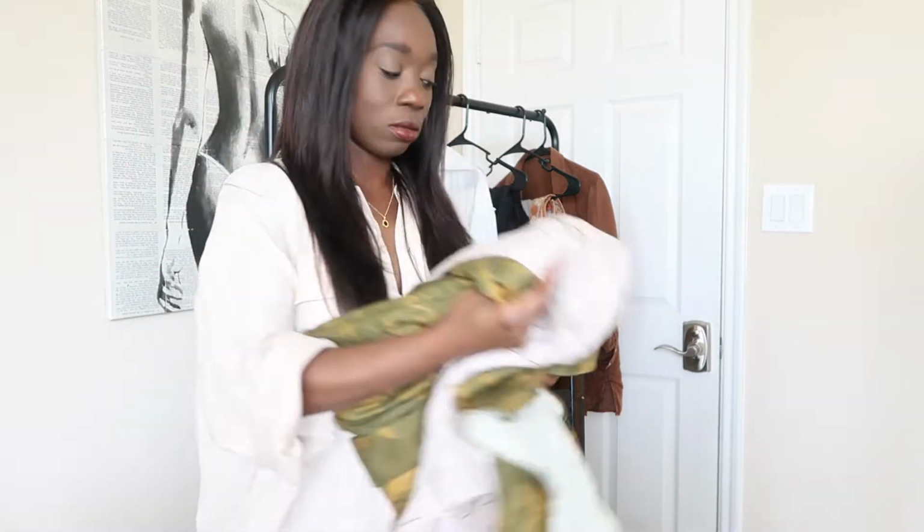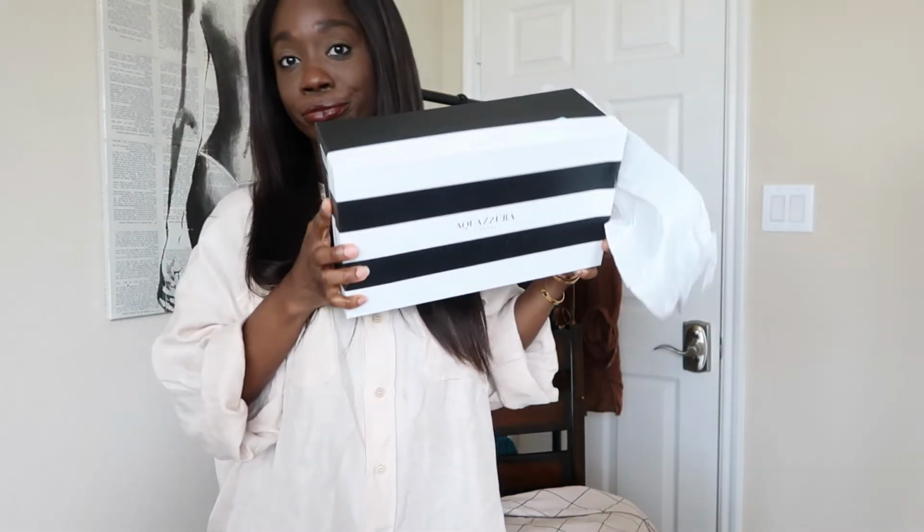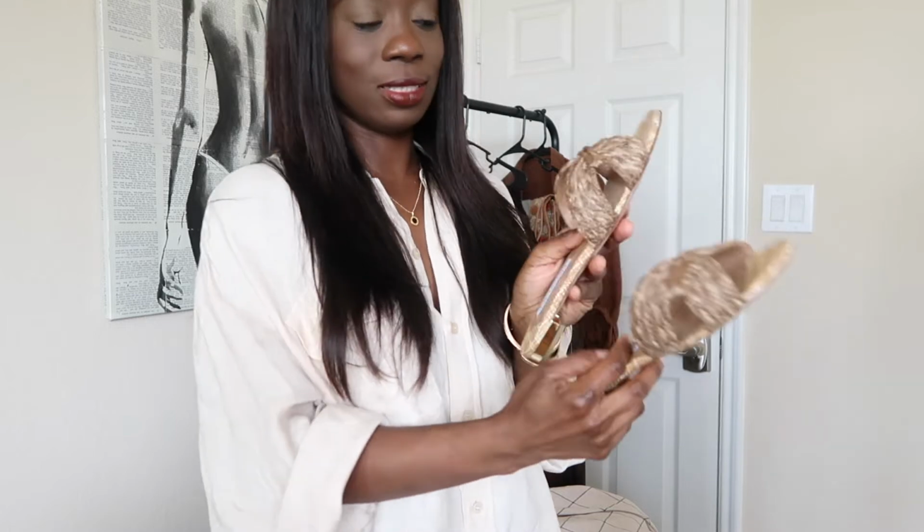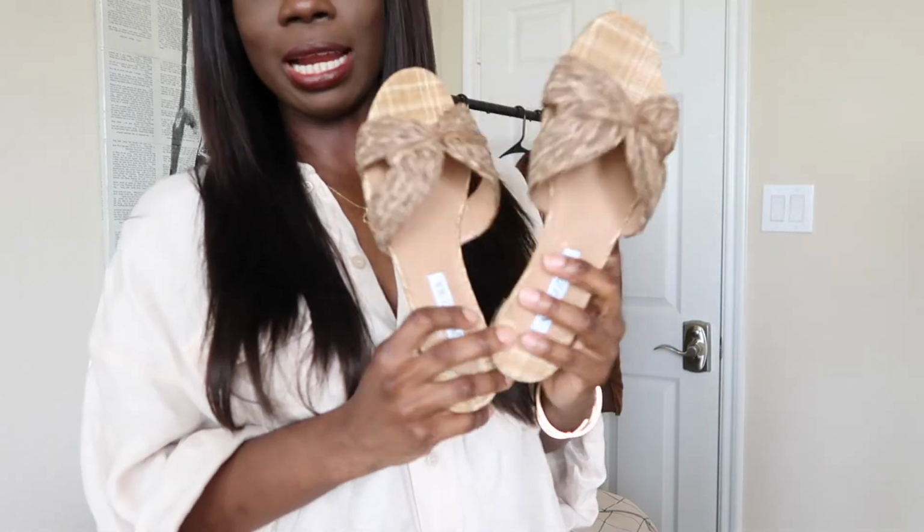And I also picked up a pair of flats, because I need flats. For those that know, I have an obsession with Aquazzura shoes, but this time I didn't pick up heels. I picked up flats, and this is what they look like.